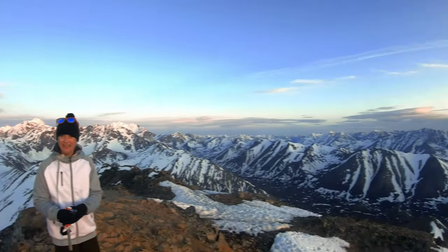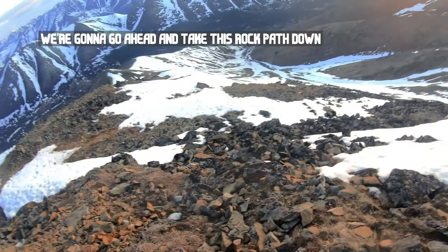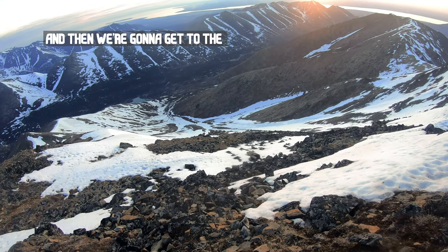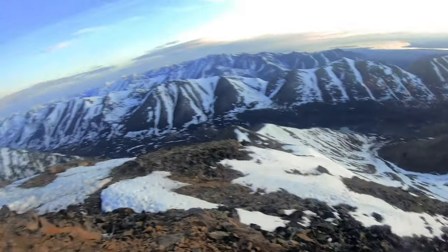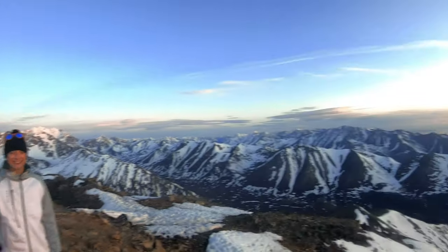So we're up here at the top. Most important thing is always safety. And we're gonna go ahead and take this rock path down, stay on the rocks in the steep sections, and then we're gonna get to the spot where we're gonna glissade. That was good, huh? Let's do it.